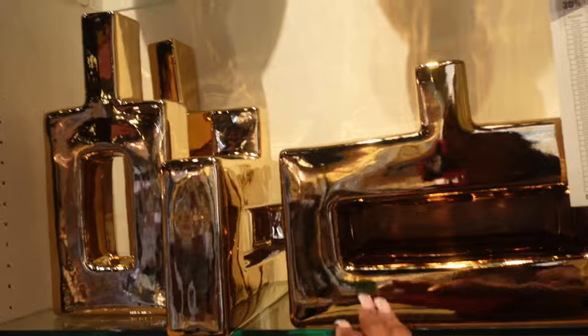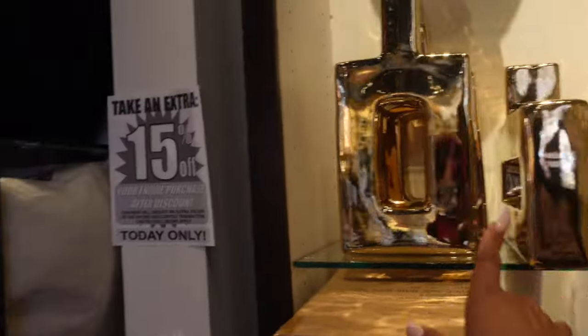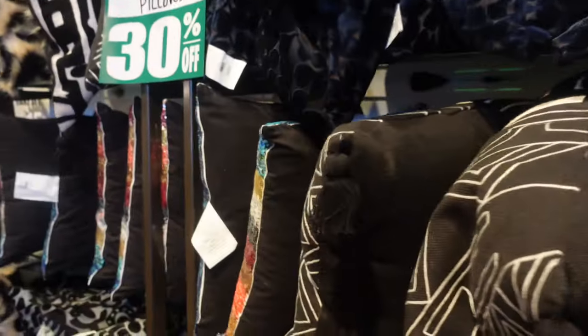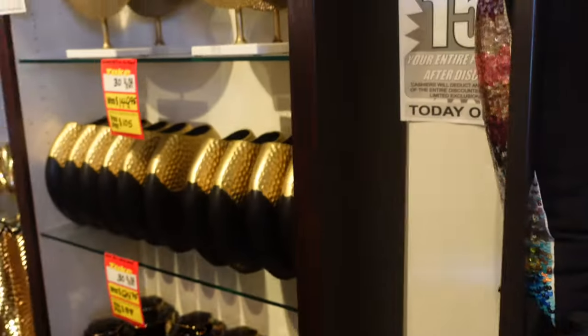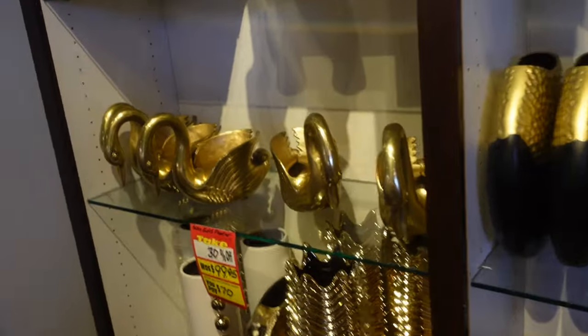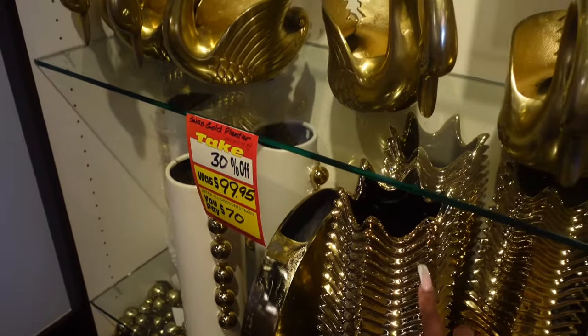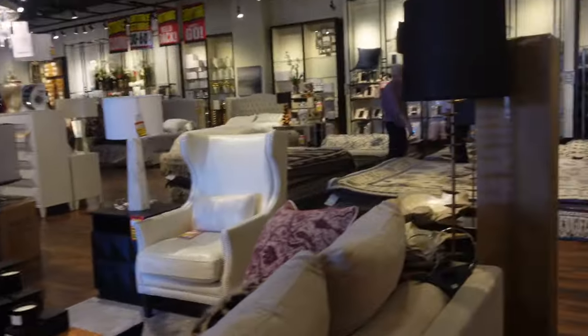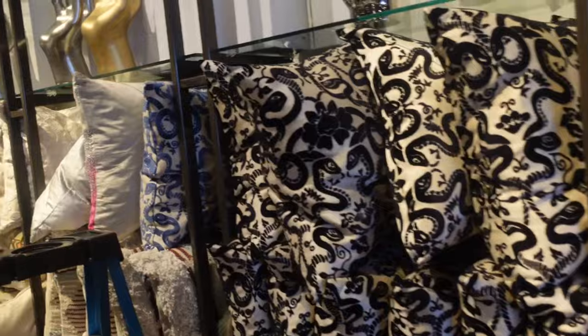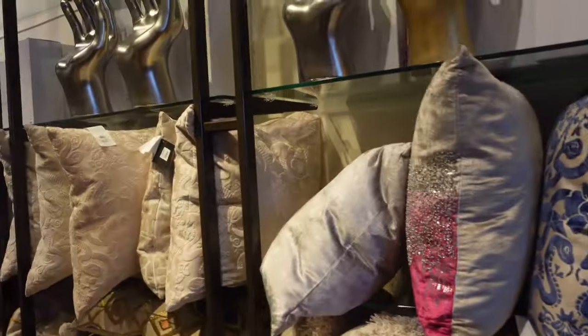I think I do need more of these spaces, so I may want to check that out. And their pillows are so luxurious. I love them. They're so thick. I actually just purchased pillows, so I don't think I need any. This vase is so nice. Let's see. Loving that chandelier. More pillows.